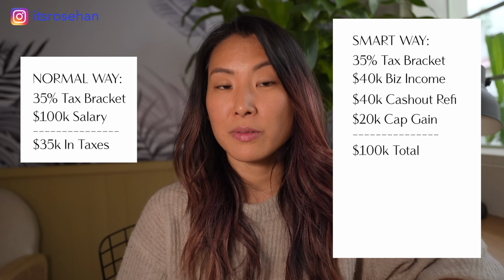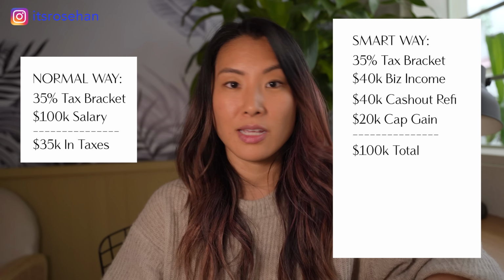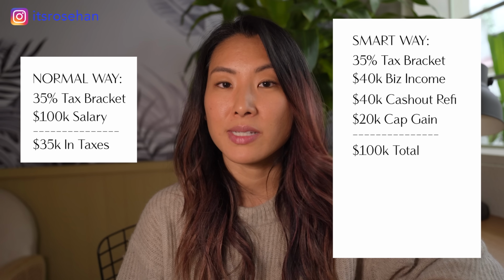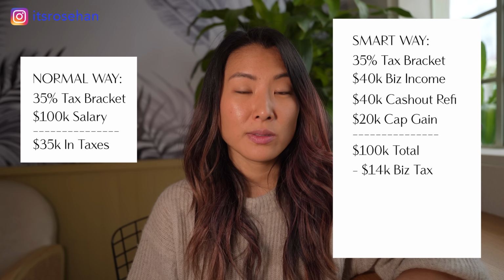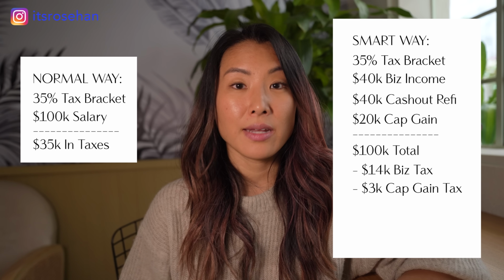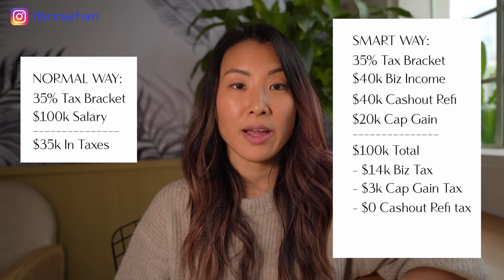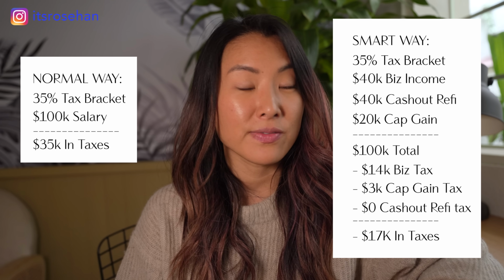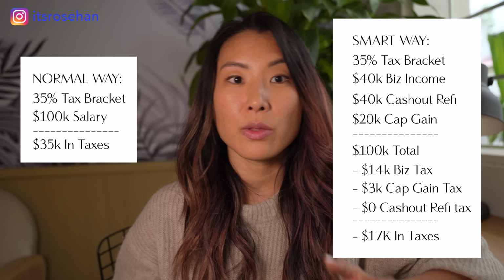So it's still the same amount of income in total, $100,000, same as your salary, but you're paying a lot less in taxes. Because if you're in the 35% tax bracket, you'd pay $14,000 on your business income, $3,000 on your long-term capital gains, and of course, no taxes on your cash out refi, which means $17,000 in total tax. So that is literally half of what you would pay if you made all that money just through a paycheck.